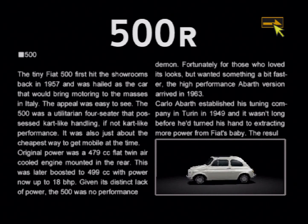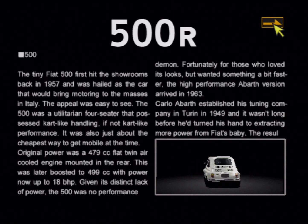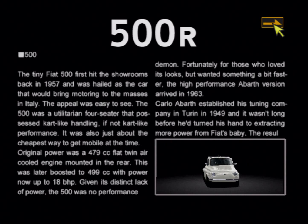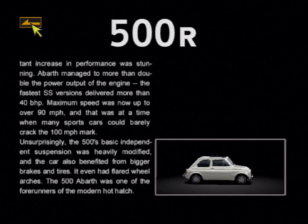This hailed as a car that will bring back motoring in the masses in Italy. The appeal is easy to see. And this, by the way, folks, if you are familiar with the Fiat 500s they drive around today, this is the car they're trying to mimic in terms of style. It was no performance demon. The Abarth version arrived in 1963. He managed to more than double the power output of the engine. The fastest SS versions deliver more than 40 horsepower.